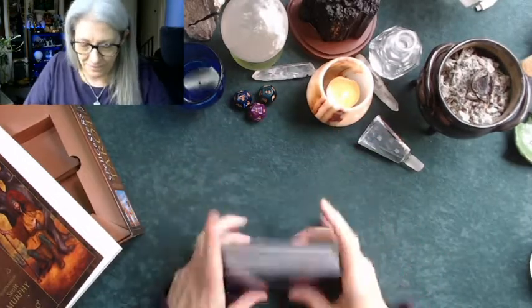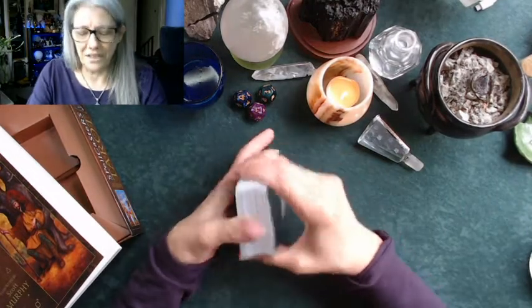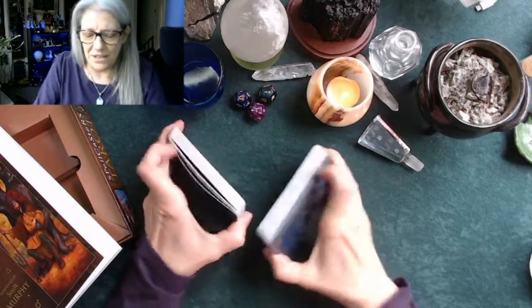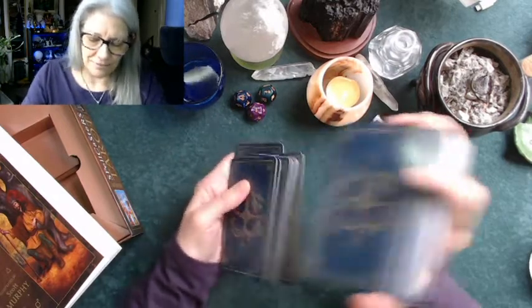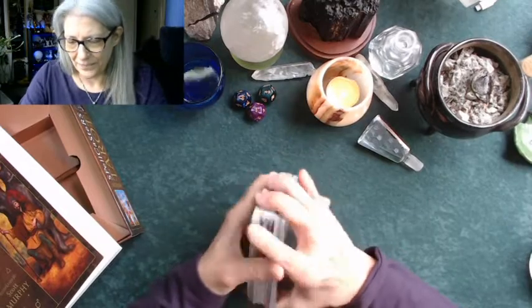Dream to shuffle them. They are regular cardstock. I mean, look, that's plenty thick for a deck. These don't feel in any way flimsy. They just feel like real cards because they shuffle easily. Hell yeah. All right.